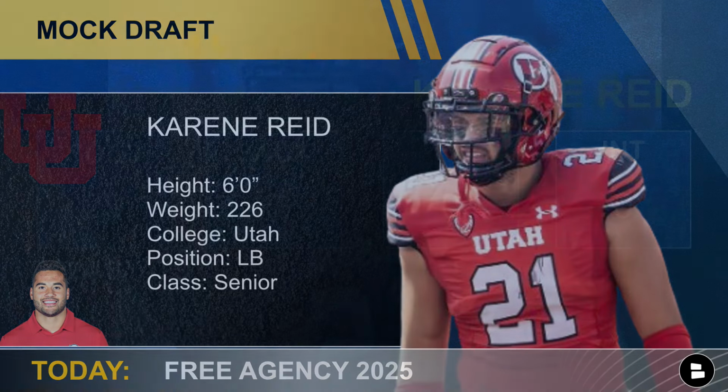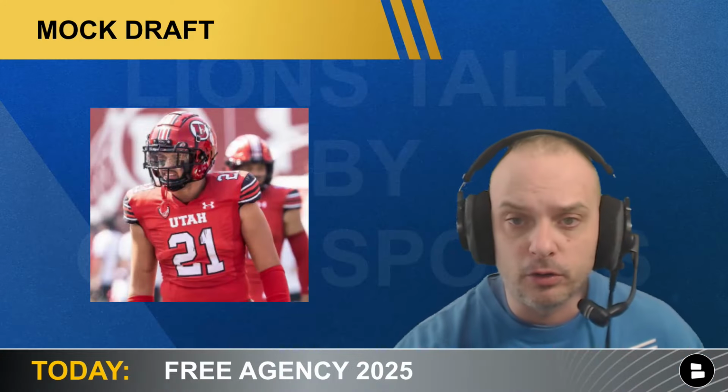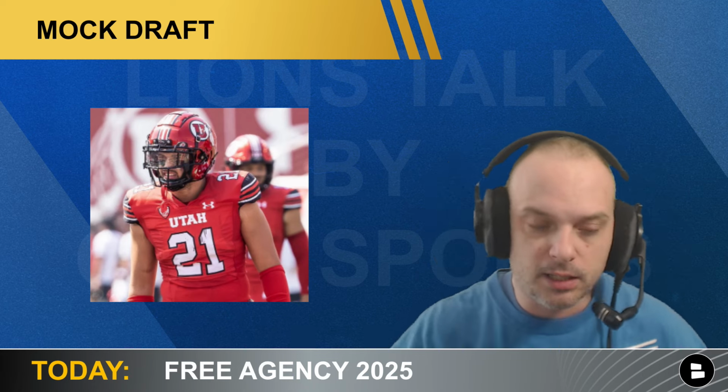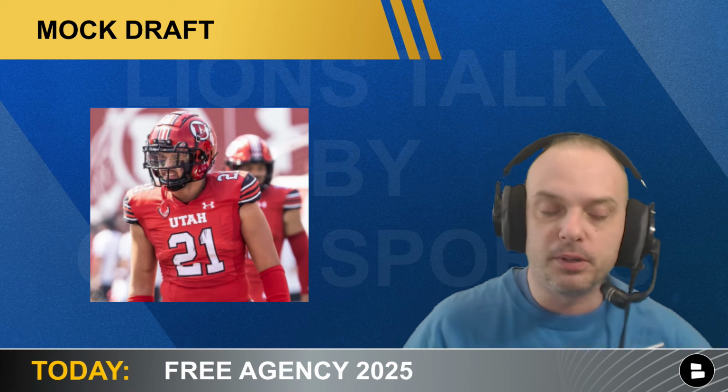He is leader of that team. Not a lot there. 29 solo tackles, 3 sacks, 0 forced fumbles, 0 interceptions. Again, undersized linebacker. Even smaller, I'd say, than the size of Malcolm Rodriguez, but we've taken a chance on a Malcolm Rodriguez, so why not here? Again, this would just be to compete, special teams, end of the roster, nothing crazy for developmental. And the reason I went linebacker is they have brought in linebackers. That's really it. It's hard to identify 7th round draft picks, especially developmental players for this football team.